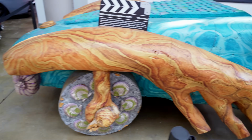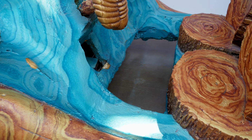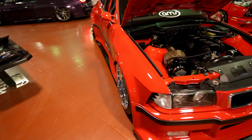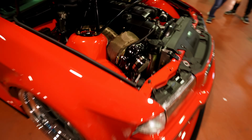Look at this BMW build right here. 900 horsepower to the wheels, and Flintstones power the engine. We finally made it to the inside section. E36 wide body, I think with that body kit, the same one from SEMA. What is it called? Live to Offend? Yeah, pretty intense. Massive turbo.